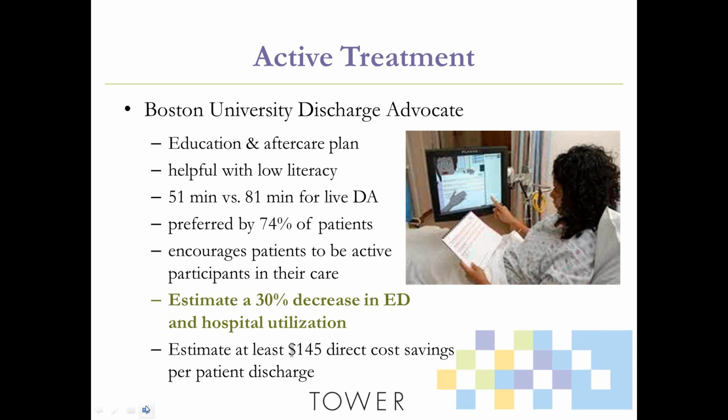It encourages patients to be real active participants in their care, and in this case, it's shown a 30% decrease in emergency department and hospital utilization.